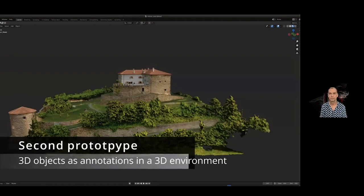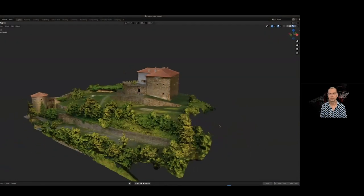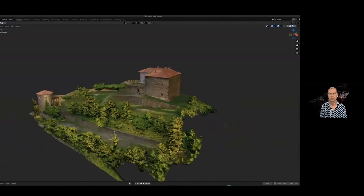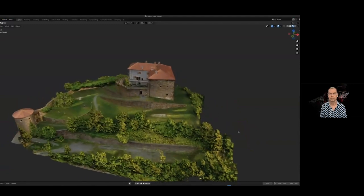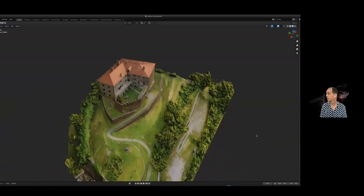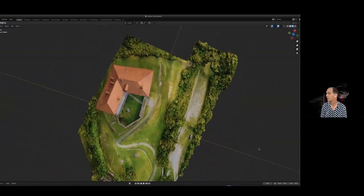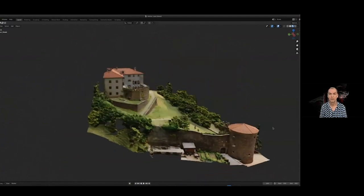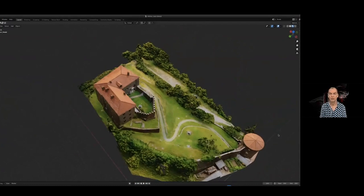Moving on, we will have a look at the second prototype. Here, we see a proxy version of the cultural heritage 3D example model provided by ARCTUR and combine it with different smaller scale 3D objects to get an idea how we could annotate in a 3D environment in motion notes in the near future.